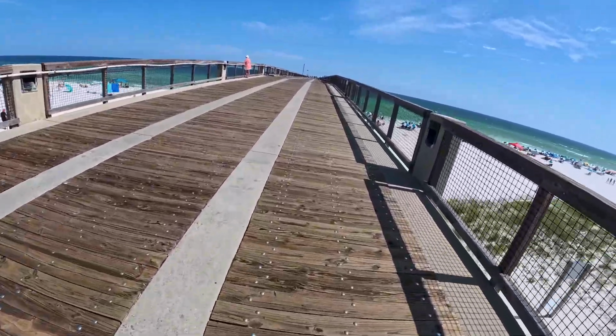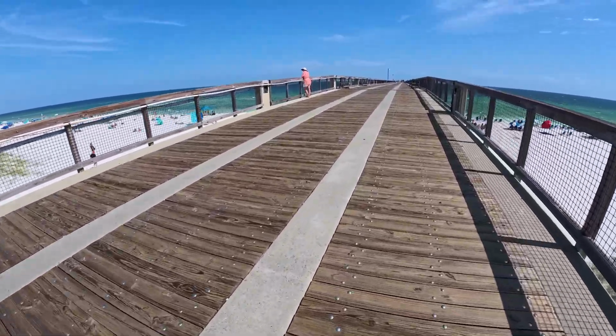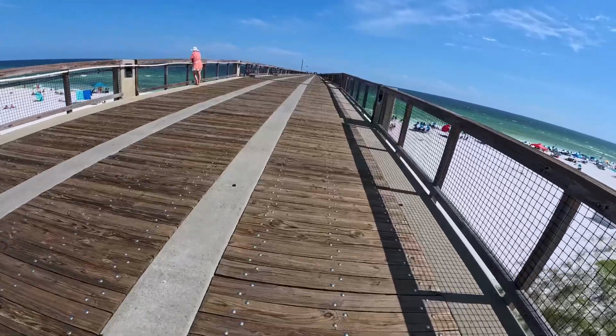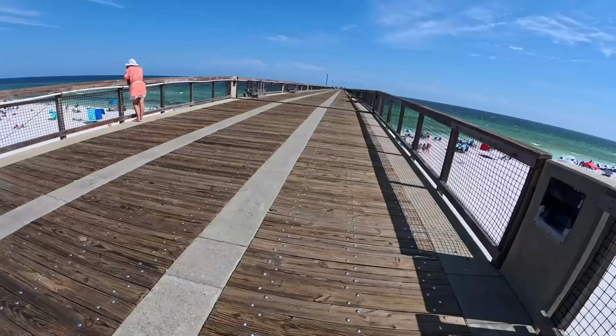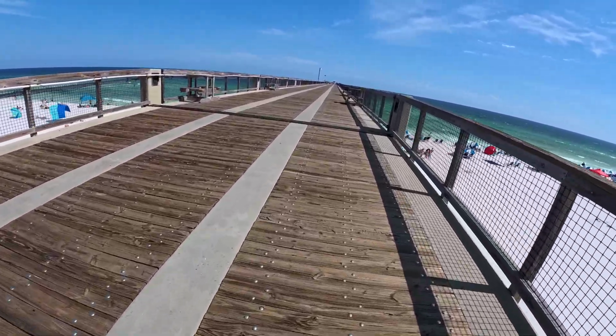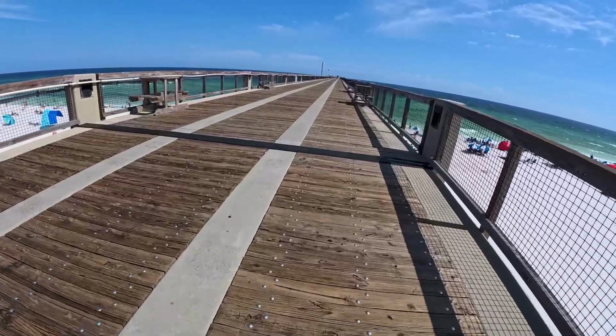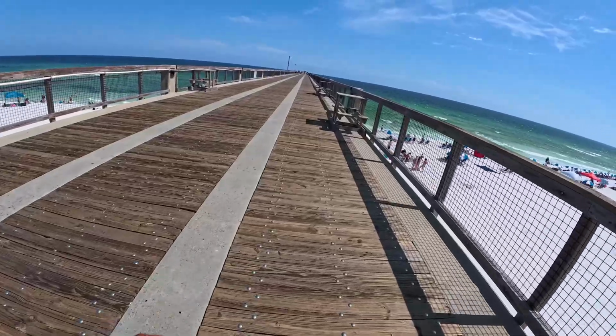As far as fish being caught this morning, it was hardtail and a couple of ladyfish, and I wasn't here early enough to see what was going on at sunrise. But I'm gonna head on out and see what I can find. Probably find a hardtail or two.